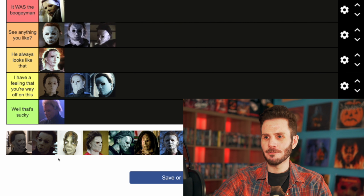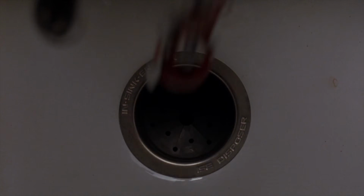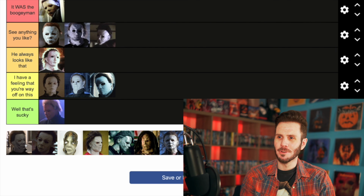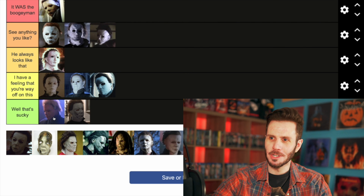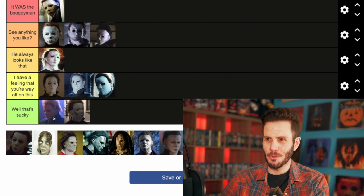But the next one we have is the CGI Mask, which is only in one shot in H2O, and that's when Charlie drops the corkscrew down the sink and turns around and there's that jump scare. And we full on see a computer-generated Michael Myers tilt his head. It's about a 2-second shot, but it's in there because that was initially the KNB mask, and I guess they couldn't go back in there and reshoot it with the Stan Winston one. I don't know, maybe they didn't have the actors, or I don't know what the deal was, but this is really bad. This might be the worst because at least the pink mask, while it's way off, it's still real. It's corporeal. You can physically touch it and it looks real. So yeah, this is pretty sucky, and I think it'll remain there.